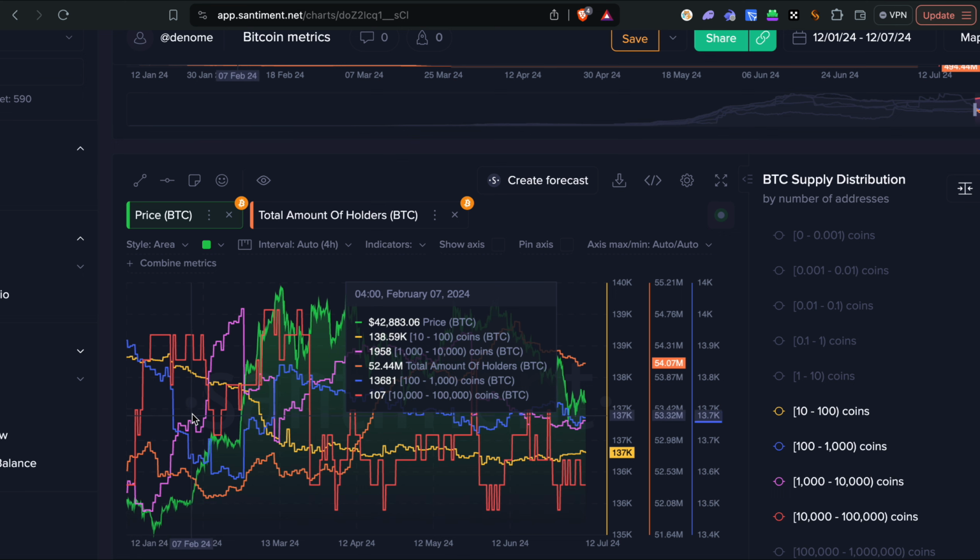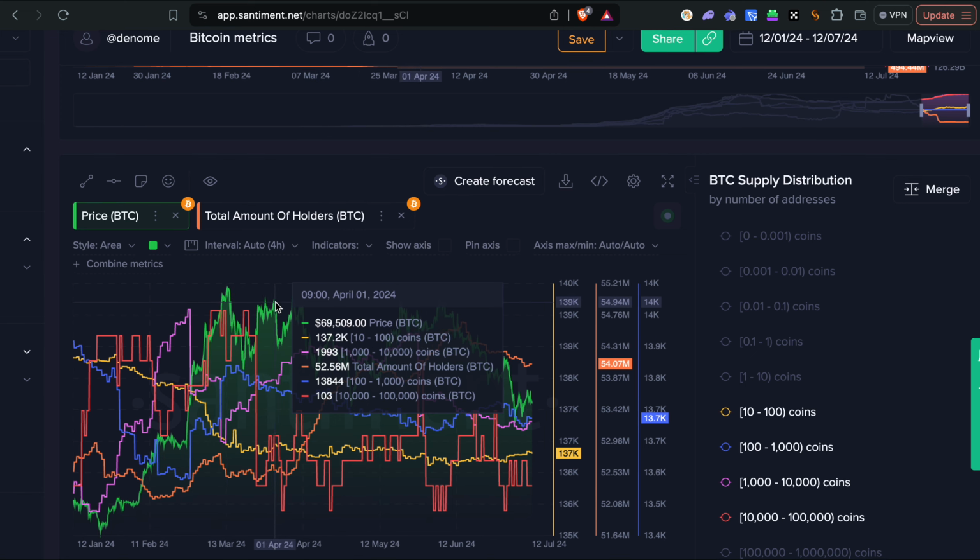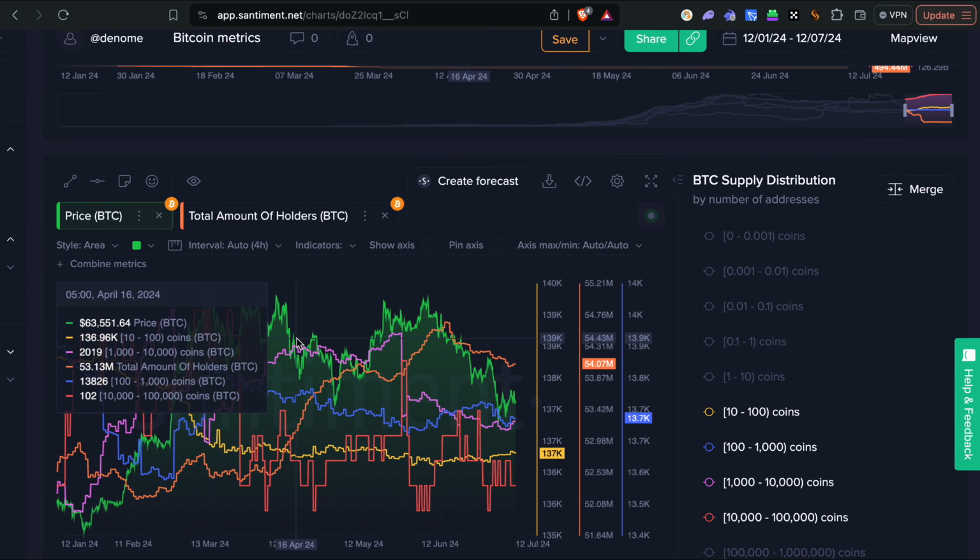When we just take a look at how this chart has behaved, you can see that these whales started to accumulate just massively in January 2024, and they peaked here at February 2024. The price kept going upwards for a while, and then we saw some more accumulation here and just a complete sell-off here, and then the price basically followed that sell-off that we've seen so far.